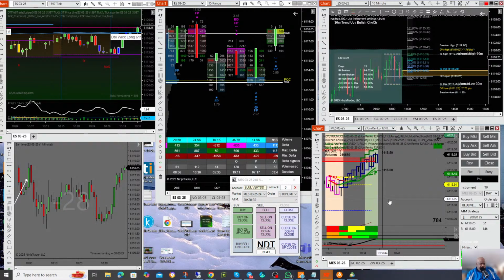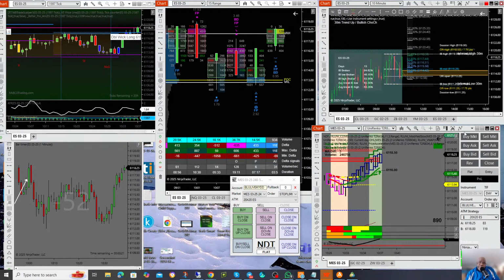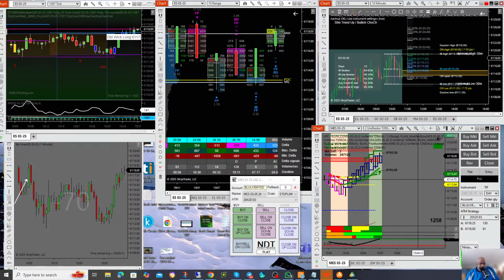But yeah, it is what it is. You know, in hindsight, everything was good. That's why we're trading. We can only trade the right edge of this market. So right now it's a back and forth, and it looks like it's gonna break higher here.